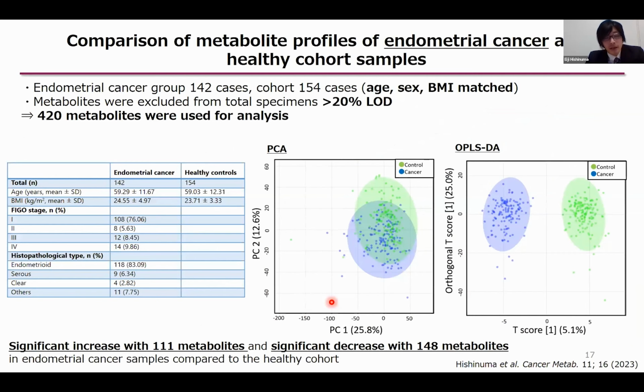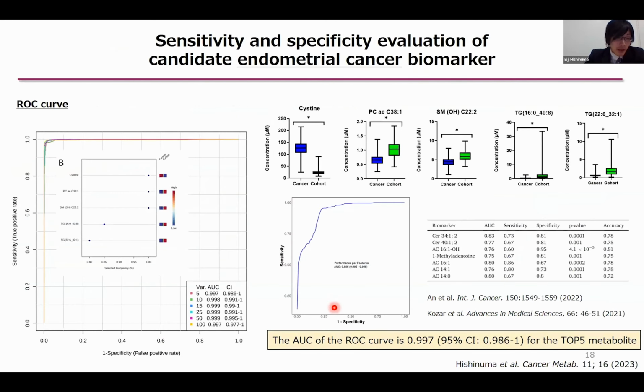The following is an example of analysis of endometrial cancer. As in the case of cervical cancer, a similar comparative analysis was performed of endometrial cancer and healthy cohort samples, matched for age, sex, and BMI. The results showed significant increases in 111 metabolites and a significant decrease in 148 metabolites in endometrial cancer samples compared to the healthy controls.